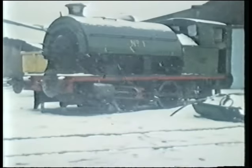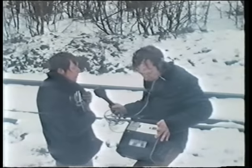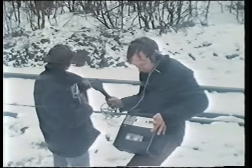A visit was made by an enthusiasts' club to a large industrial concern at Swanscombe, Kent. Dedicated greasers work in all weather conditions, where there's a wisp of steam about.